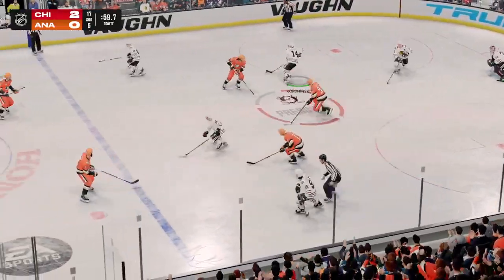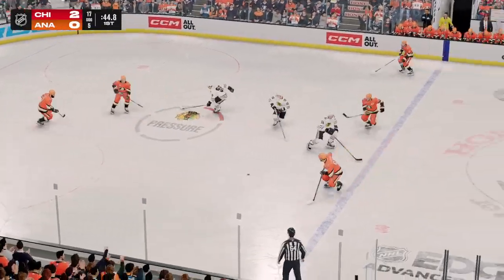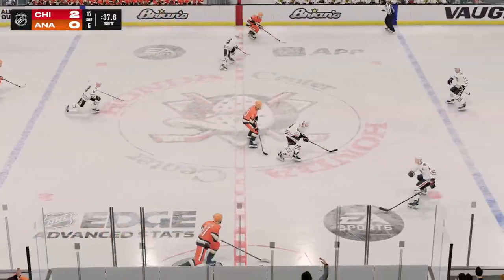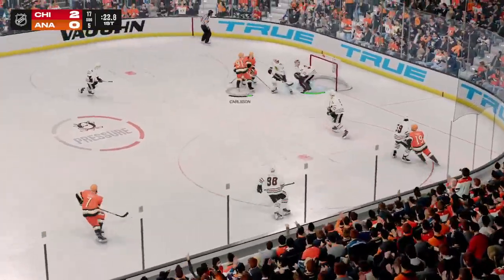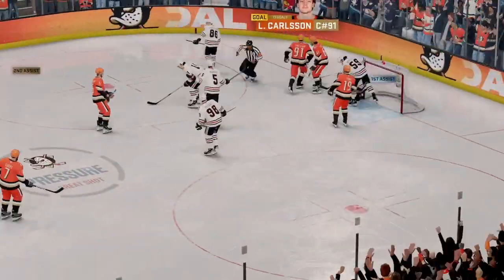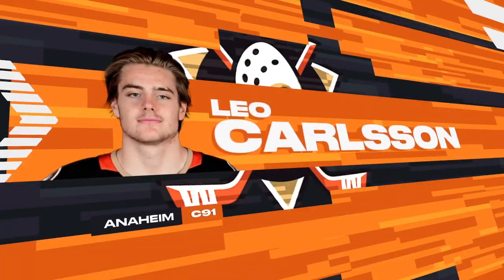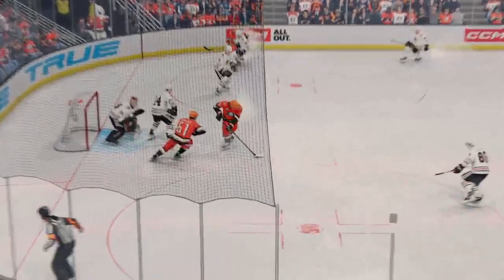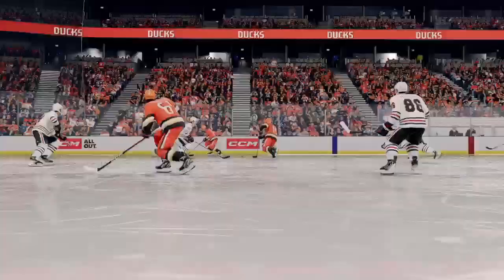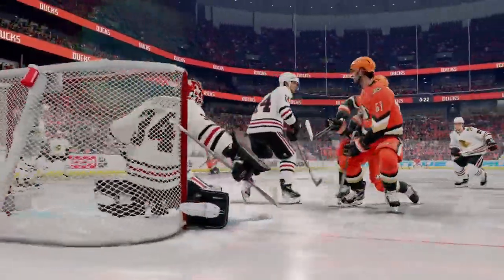Zone faceoff. Tries to get it to Teravainen. Poked away by Terry. Gain momentum up along the side. He's in front. He scores! What a goal! The goalie's dropping to the butterfly because he can't see the puck. I mean, they work on tracking exercises all the time, but you can't see it when you got bodies in front of you. So this is a smart shot that makes its way to the back of the net.